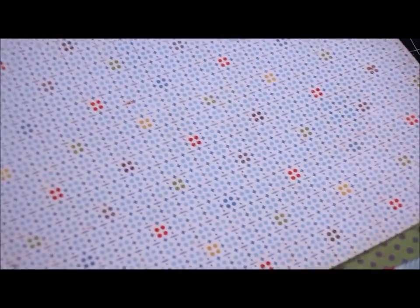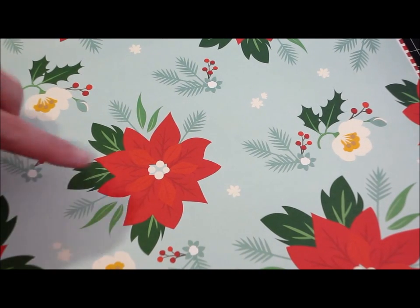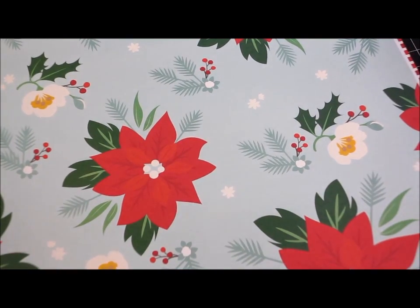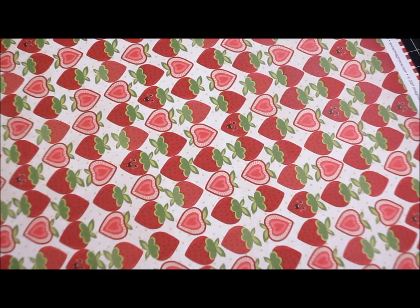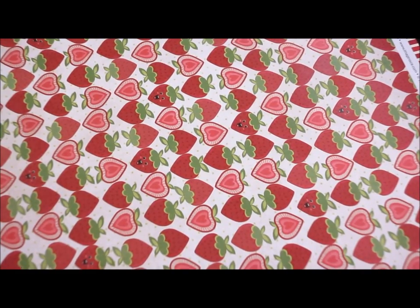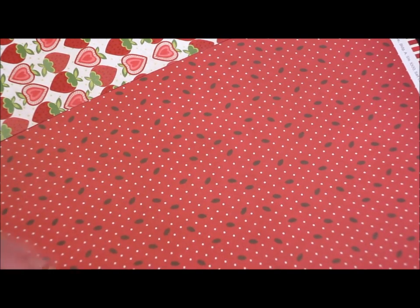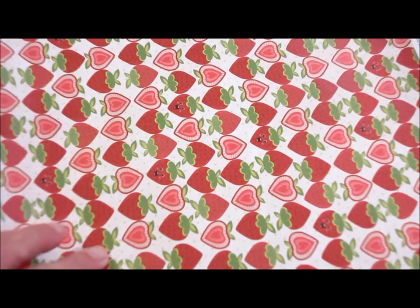So I got that. And then they had a couple of prints from the same line of the other paper packs that I got last week. This one has the big poinsettia. This is called Poinsettia Greenhouse by American Crafts. And the back side of it is just this cream with black polka dots in a nice stripe. And then this is a cute strawberry that's from the same line as that citrus print I got last week. So this one is nice. Cute little happy strawberries. And on the back side is, looks like watermelon almost. It's red with white polka dots and then little seeds scattered throughout. So I picked up that packet.